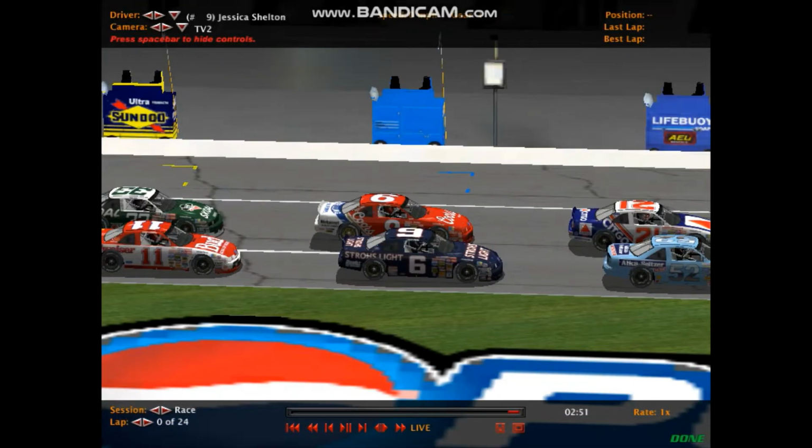Next row down, winner of three of the last 4, Jessica Shelton, the number 9 Coors Melling Ford. She's been on a tear. She won at Dover, Riverside, and the last race on the tour at Michigan. She's flanked by Matt Vasconcelos, car number 6, the Starlight Ford. Jessica has our second in-car camera.